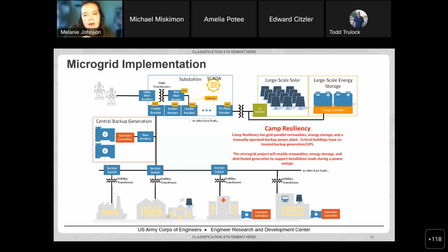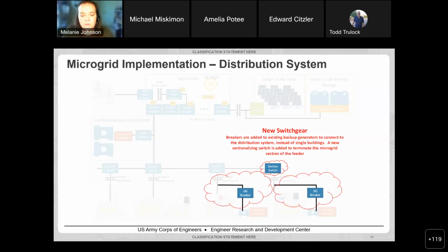So you can see that there's some central backup generation that they've installed. Their most critical loads still have generators locally connected. They've installed some large-scale solar as well as some large-scale energy storage. And they have some limited SCADA capabilities in their main substation that's connected to the grid. So the first step at Camp Resiliency is that we really want to use that existing generation at those critical loads. It gives us a little more flexibility. It'll give us a little more resilience to have additional generators able to provide loads to the installations.